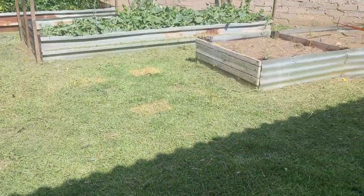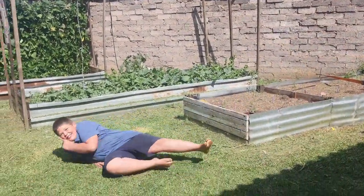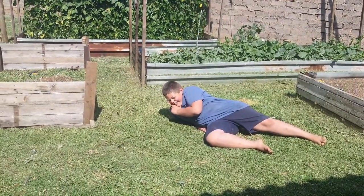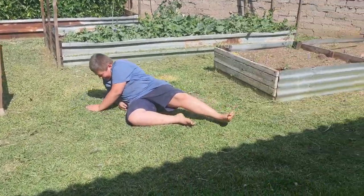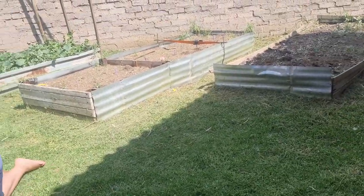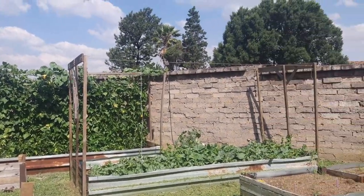There we go, just to show you, after we mowed the lawn a bit, Lucian can take a nap on the grass, but it looks so much better, and at least this will give me time to try and fix our lawnmower. Yeah, so it looks a lot better after we used the brush cutter to mow the lawn a bit.